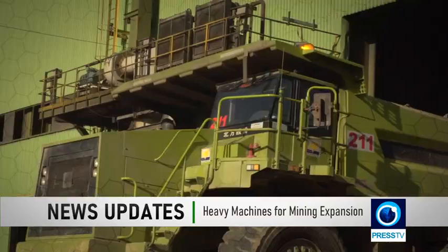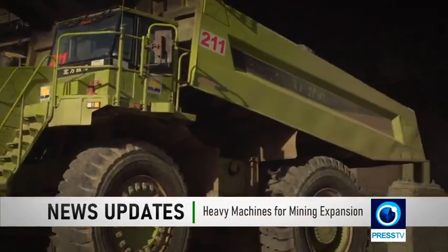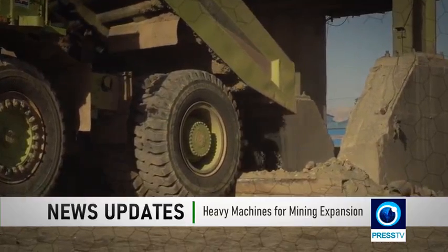The company also joined plans with the Iranian Mines and Mining Industries Development and Renovation Organization. The hopes are that by manufacturing mining machinery, it can prevent some mining businesses from shutting down.